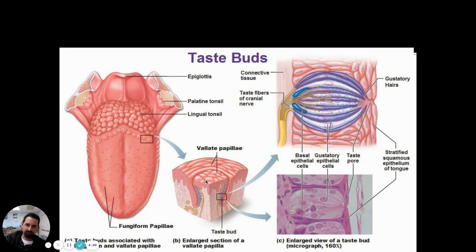And so here's a great way of thinking of this, that each of those papillae is like an apartment building, and each apartment building has multiple windows. And inside of each one of those windows, there is an actual receptor site.